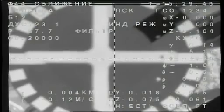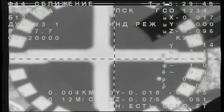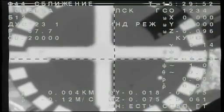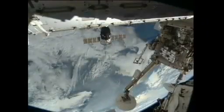Contact and capture confirmed at 7:29 a.m. Central Time, 4:29 p.m. Moscow time over the southern Ukraine. 3 new residents have arrived at the International Space Station.